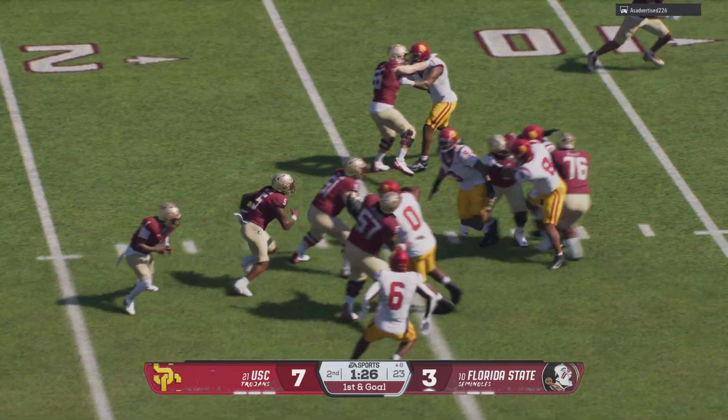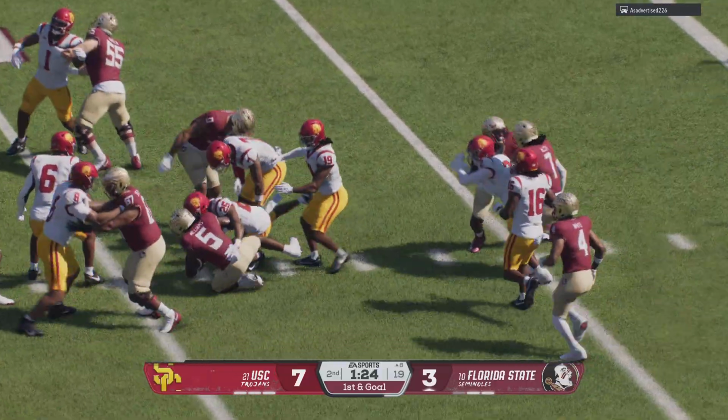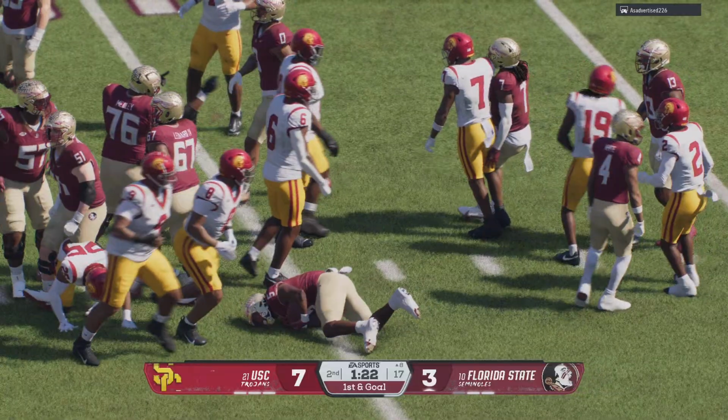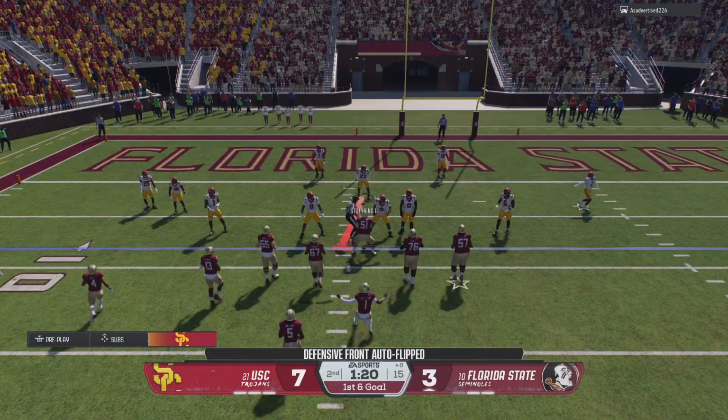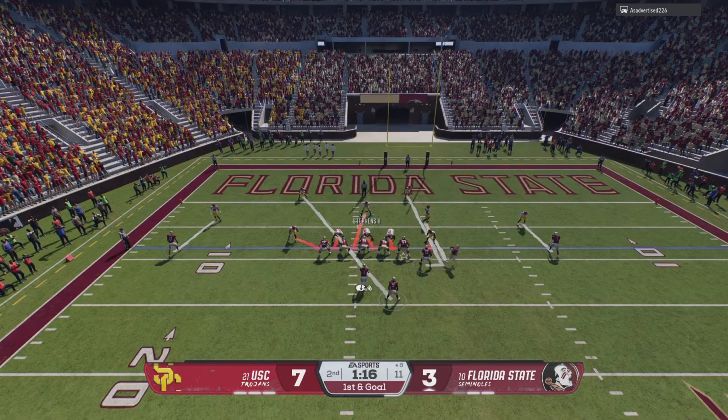Maybe you're expecting a pass, but sticking the run in there, catching them off balance a little bit, getting a big gain, getting the first down. This offense can get a jolt of momentum headed to the locker room if they can take the lead here.